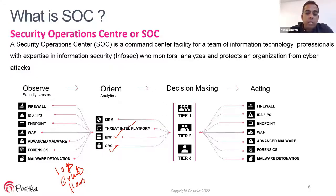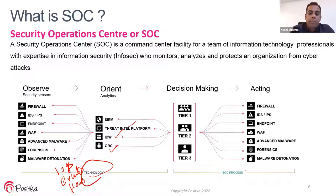What does the flow of tasks look like? This typically has two components, the technology part of it and the process part of it. These two, and of course, all of this is carried out with the help of the people, making use of the technology that we have. That's today.